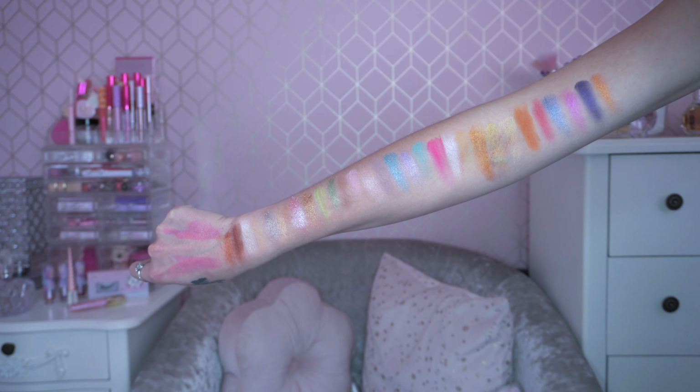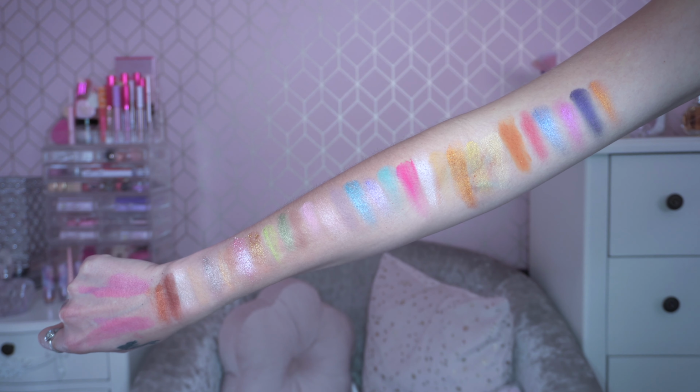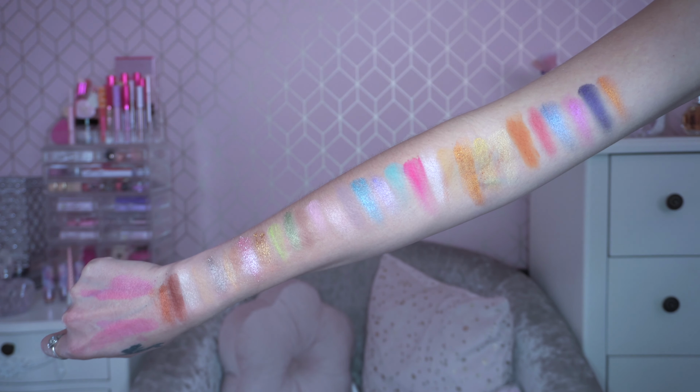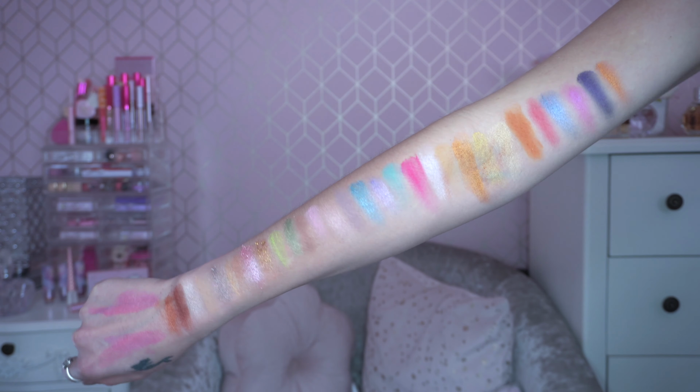As you can see, there are a lot of swatches on this arm. For those of you who don't know, I have a fear of the inside of my wrist, so that's why these swatches are on the top of my arm. It just enables me to do makeup videos. So here are the swatches.